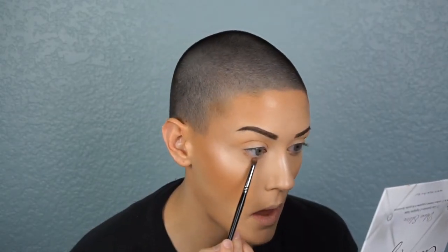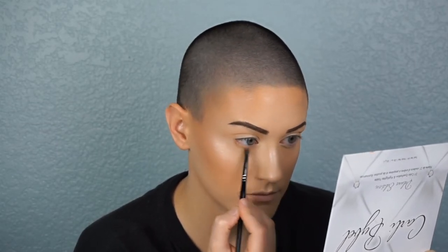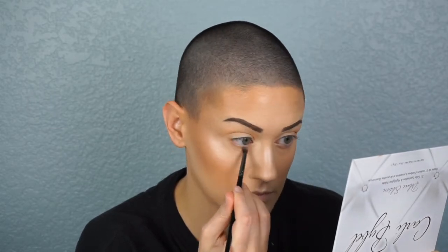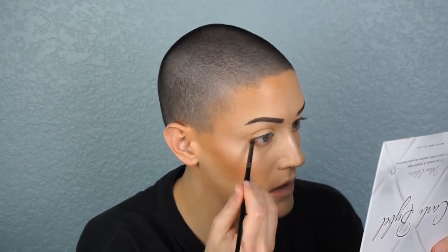Then I'm going to take those two colors with a smaller, kind of a fluffy pencil brush and take that all the way from inner corner to outer corner and connect it to the top eye look. Some people might think that this will look a little bit crazy with minimal makeup, but it's really going to make you look more awake.